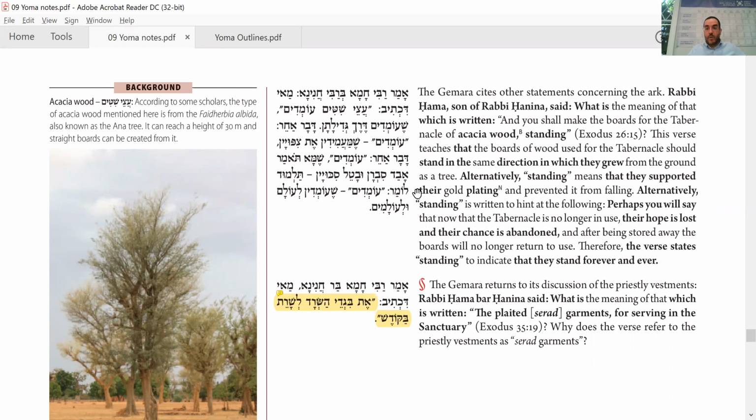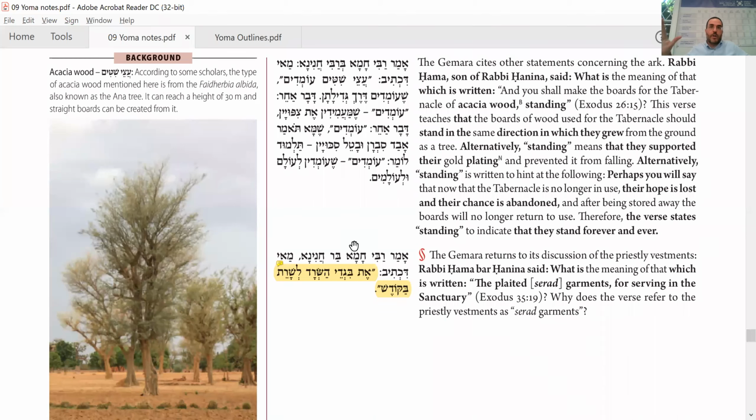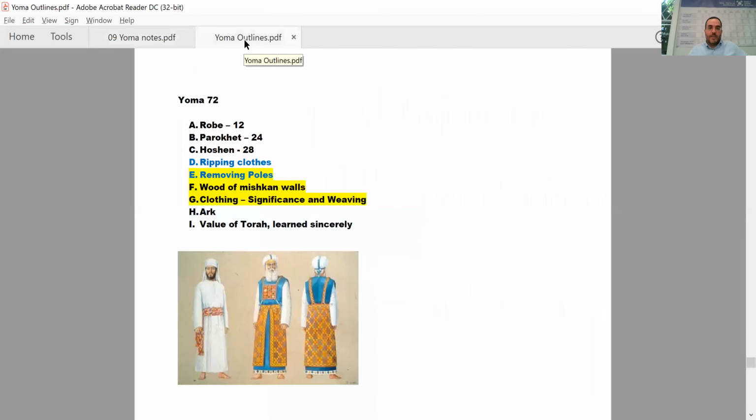Maybe you'll say, there's no more Mishkan, and so that's it. We abandon hope, and we're never going to have it again. No, they will stand forever, and they'll return. They're going to come back. So I think this is a second reference to this being there forever. So on my chart here, it's right.